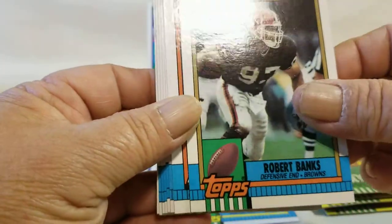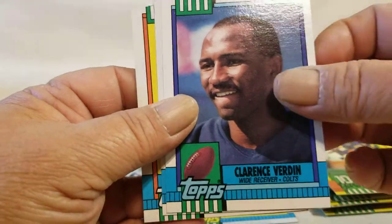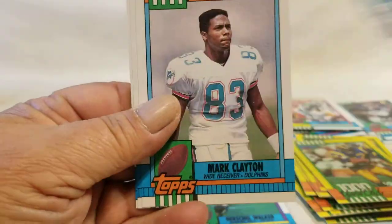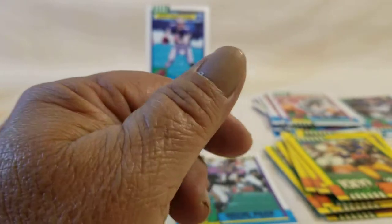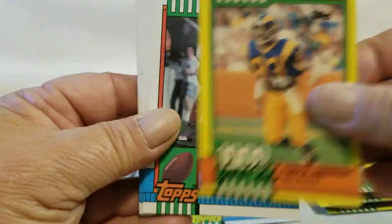Greg Bell. I wish they would have had Emmitt Smith in this set. Mark Clayton, Chris Miller, and the Flipper Anderson.